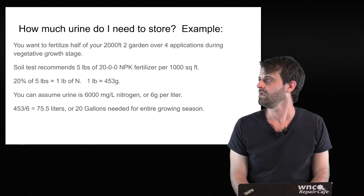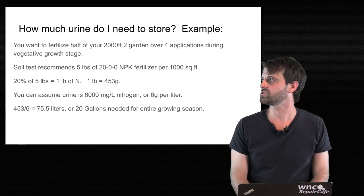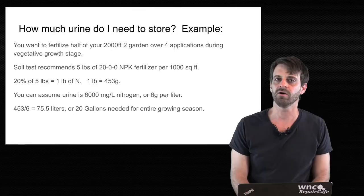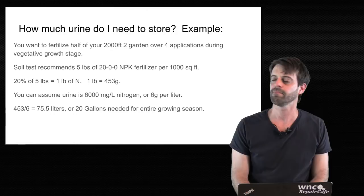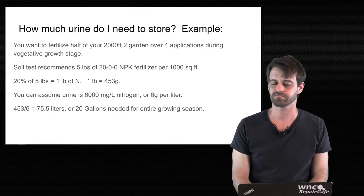If we use the Rich Earth estimate of 6,000 milligrams per liter nitrogen, or 6 grams per liter, I need about 20 gallons of urine in order to make up this 1 pound. So by their estimate, 20 gallons of urine is 1 pound of nitrogen. 5 gallons, a nice 5 gallon bucket full of urine, is 0.25 pounds. I thought that was pretty helpful.